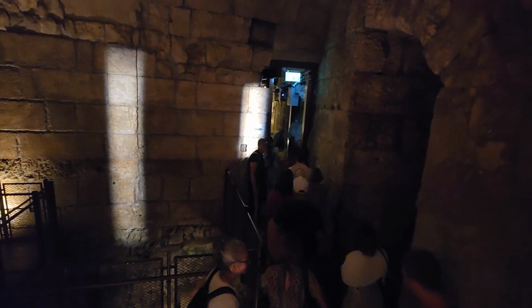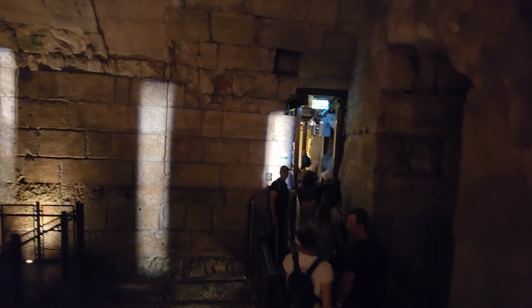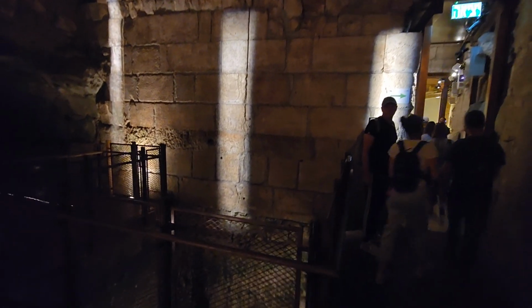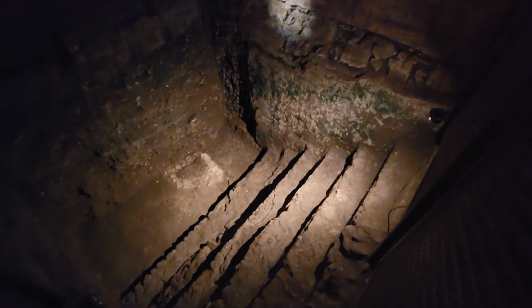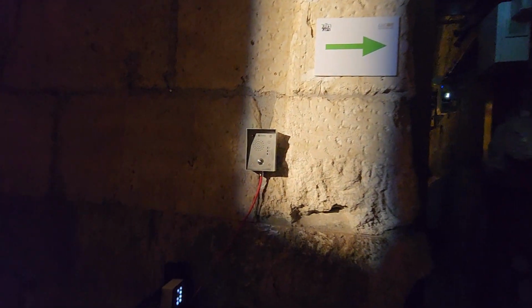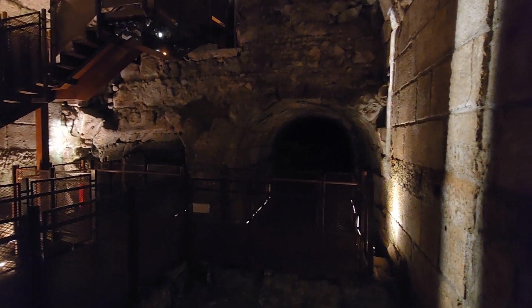We will continue, but on the way, you can see the fake columns from the time of King Herod. It's actually bolted on, but it's not real columns. And there are so many, like 130 mikvahs, Jewish ritual baths, all around it. The Jews are purifying their body. The man is doing it every week before Shabbat, and the woman is doing it at least once a month. You can see the fountain.